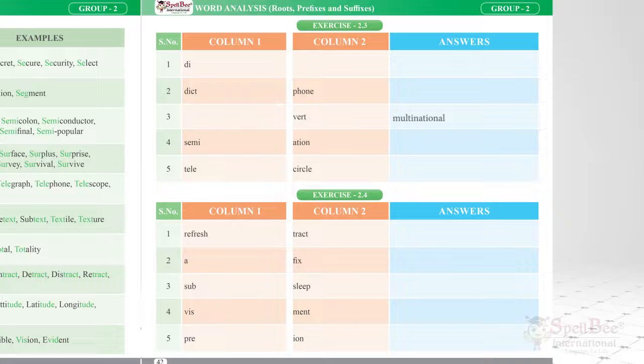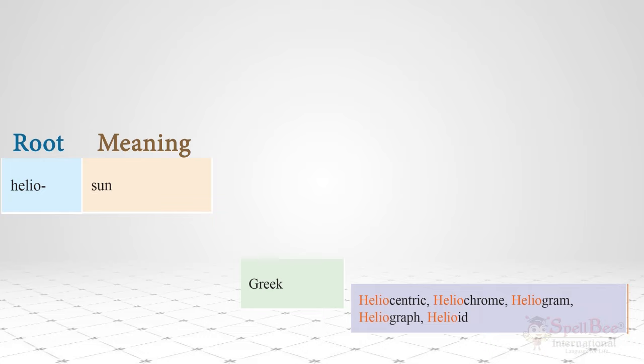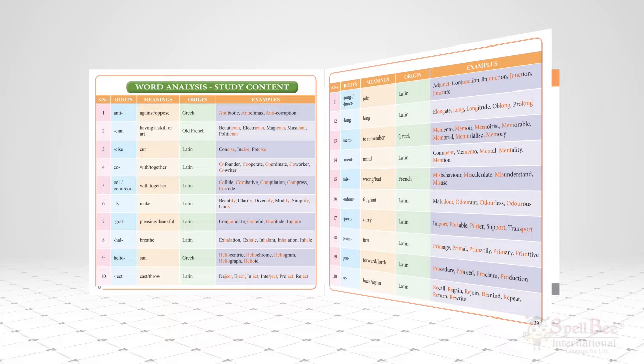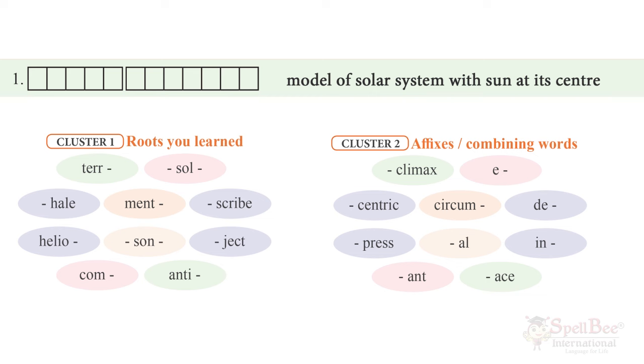For groups 3 to 9, this is how it will be organized. The study content is organized in the same way: root, meaning, language of origin, and some example words that have that root word in it. And the exercises will be different. You will have the meaning of that word and the root words that you learned and the combining words. It'll be in 2 clusters. You first have to take the root that you learned and put it there, and the affixes or the combining words.